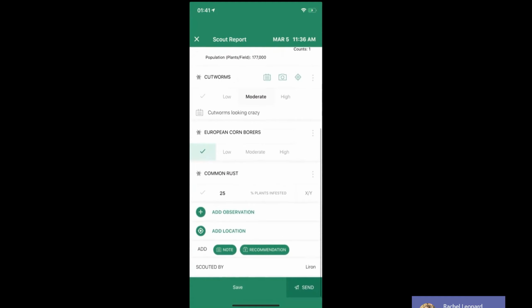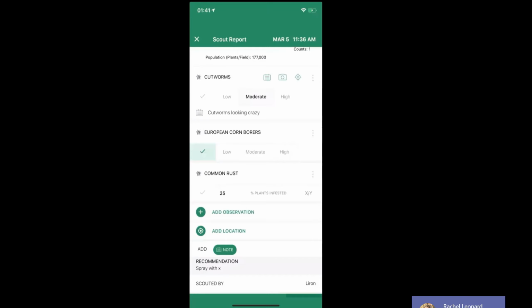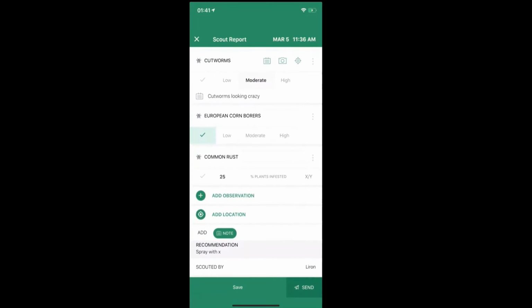When you're done with the visit with this specific field, you can add a note for that field. You can add a recommendation for that field. Spray with X. And now when you're done, you can do one of two things. First thing is I can just save the visit.